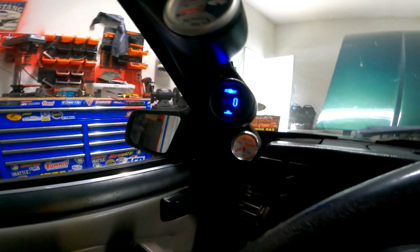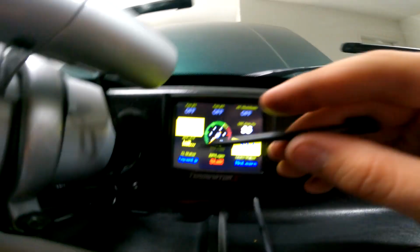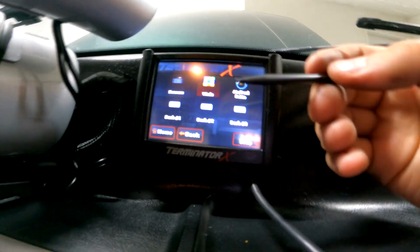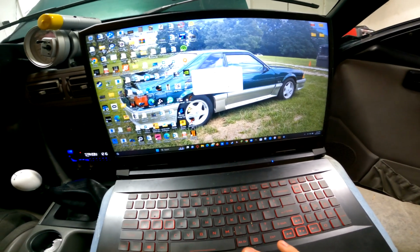And that also cuts down on the need for so many gauge pods. Like I've still got oil pressure and boost and stuff, but this thing would be able to give you all that information as well. Now, if you're the real tuner type, here is where the computer has so much on it.